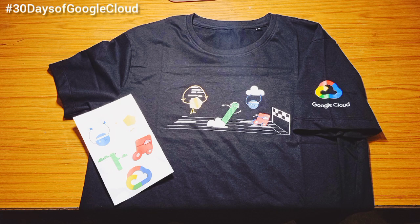I received this Google swag from Google Cloud. It's looking awesome.